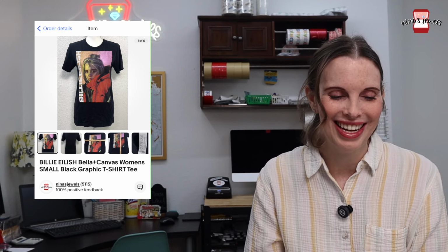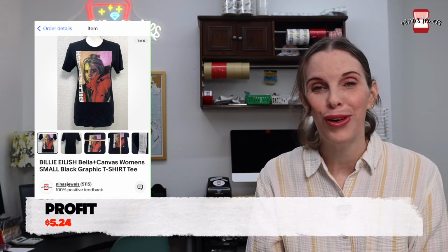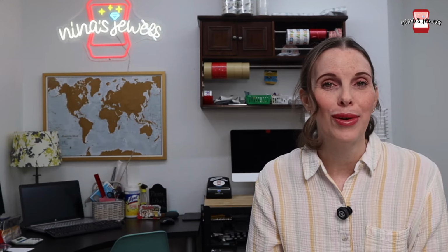Next up was a Billie Eilish women's graphic t-shirt. This was Nina's and it sold for $11.18.